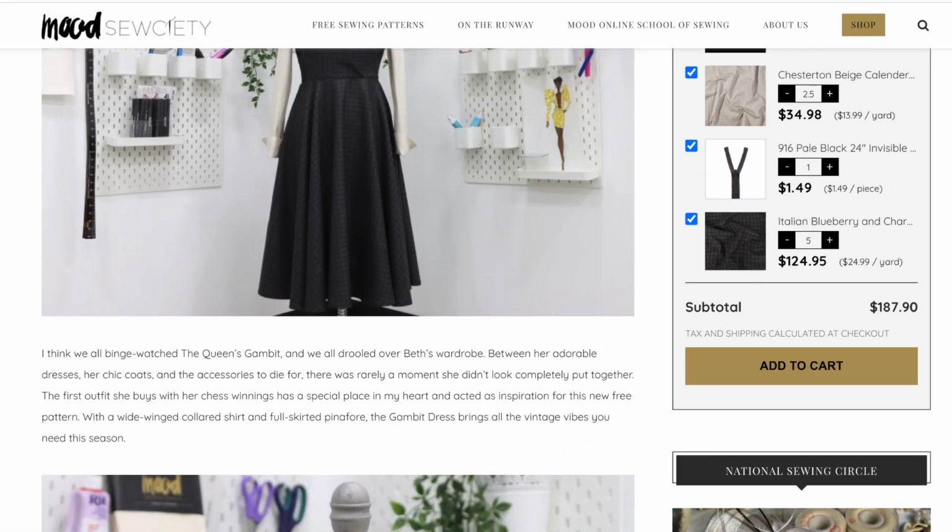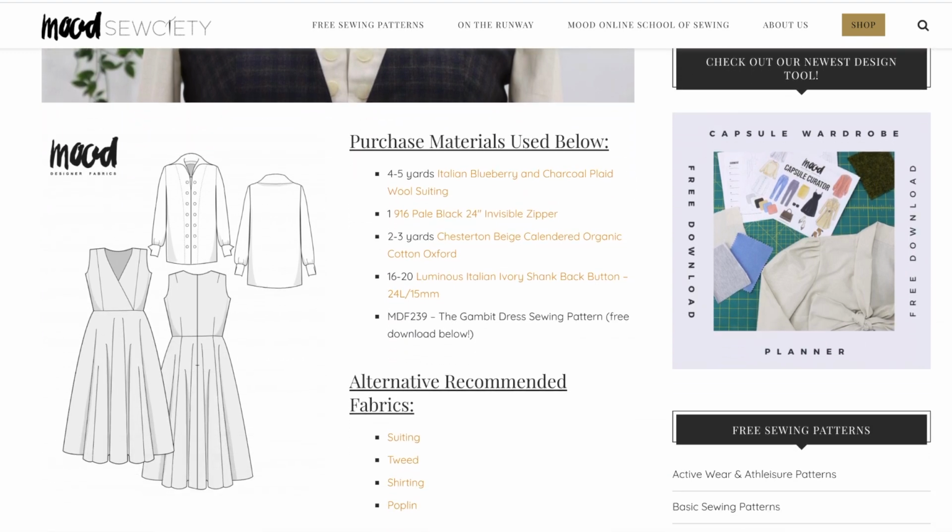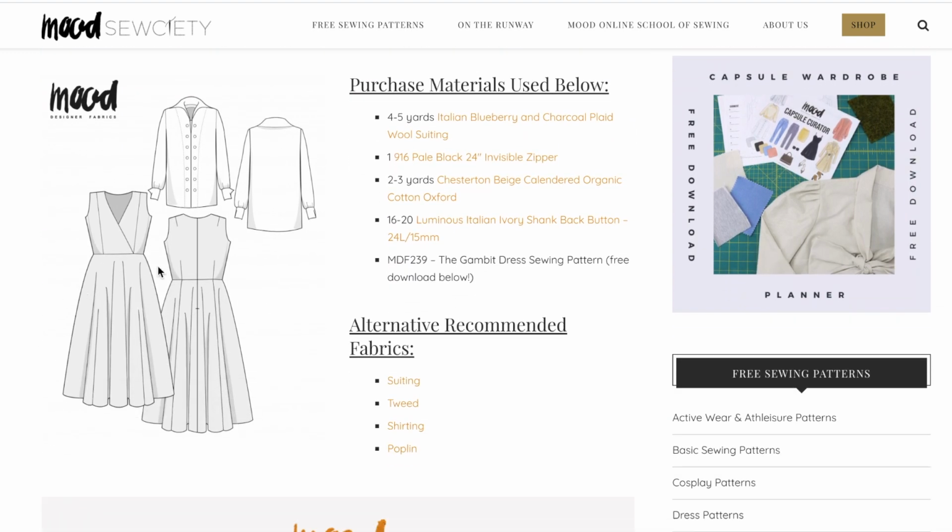I'm gonna be using two patterns from Mood Fabrics and I'm going to modify them into one dress. I'm gonna link those down below. They are free and I'm gonna show you exactly how I modify them, so let's get right to it. This is the pattern I'll be using for the top of the dress. I like the look of the deep V, but the front two pieces of this pattern overlap and I don't want that for my dress, so I'll show you exactly how I modify it.